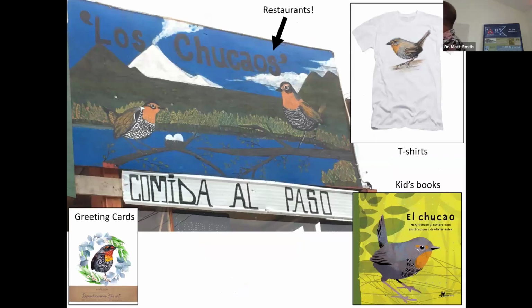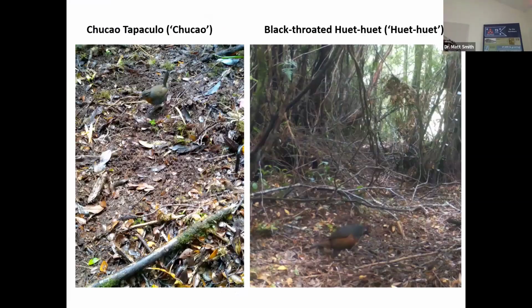If you're from the Northern Hemisphere and you haven't been to Patagonia or to Chile, you won't be aware, but this is a really common bird and it's very charismatic. Tucaos make loud noises. You find them on restaurant signs, kids' books, T-shirts, greeting cards. This is a very iconic taxon, and it's very evident because they make very clear calls in the forest. So just to give you a feel for it, hopefully it's going to work. Let's see if it works.